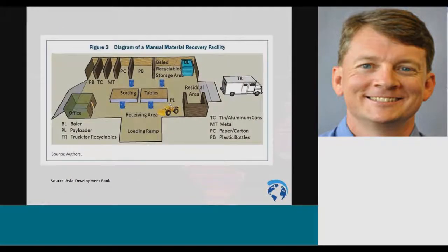So here's a good example, just a simple example of a manual materials recovery facility. We've got an area where the trucks come in and deposit their materials. In this instance, we've got sorting tables. And then located adjacent to our sorting tables, we've got separate storage areas for the different types of materials that you're going to be targeting: tin, aluminum cans, different metals, paper materials, and plastic bottles. Typically, they're stored unprocessed at this point in time. They've been separated out into their different products, but nothing's been done with them. Then, once you get an area filled up, it would move to a baler where the materials are baled, and then you need to store the bales so that they can leave the facility. Again, as you can see here, there's a separate area for residual storage.